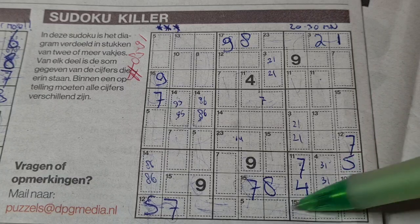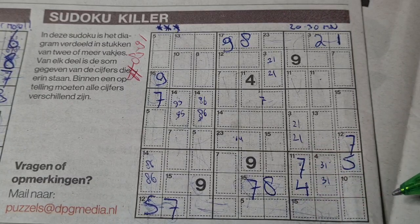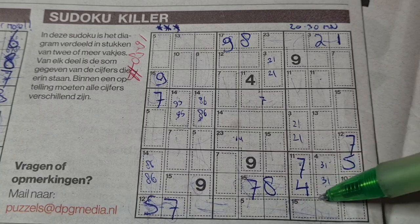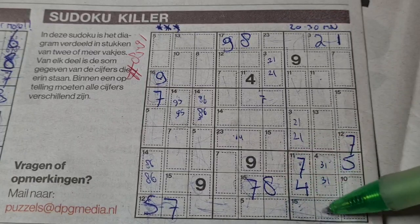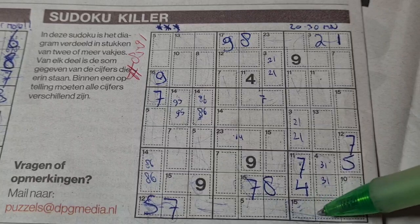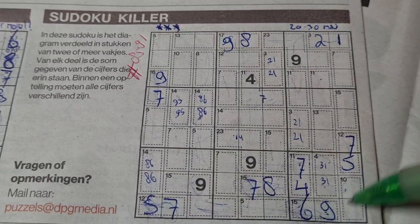So now two boxes left in this big square, the box of 15 and the box of 10. There are two combinations for the box of 15, 8 plus 7 and 9 plus 6. Well, the 7 is already used in this big square, so I cannot place the 7 and 8 here. It should be the 9 and the 6. We have a 9 in this column, no 9 there. 9 should be here and the 6 goes there.